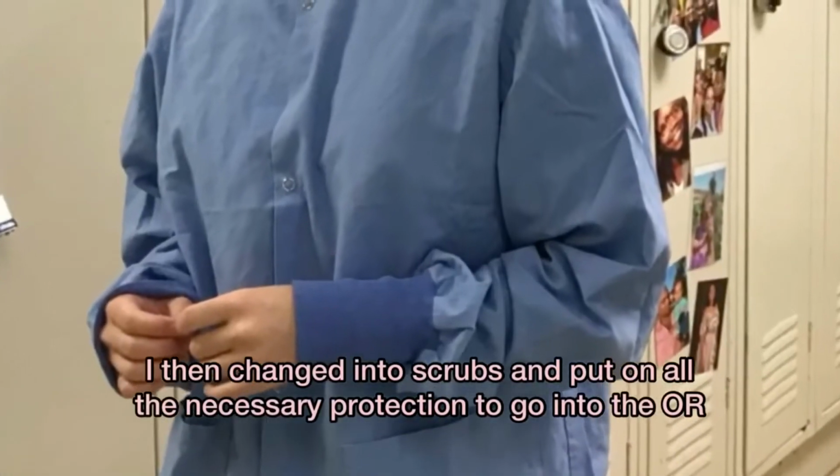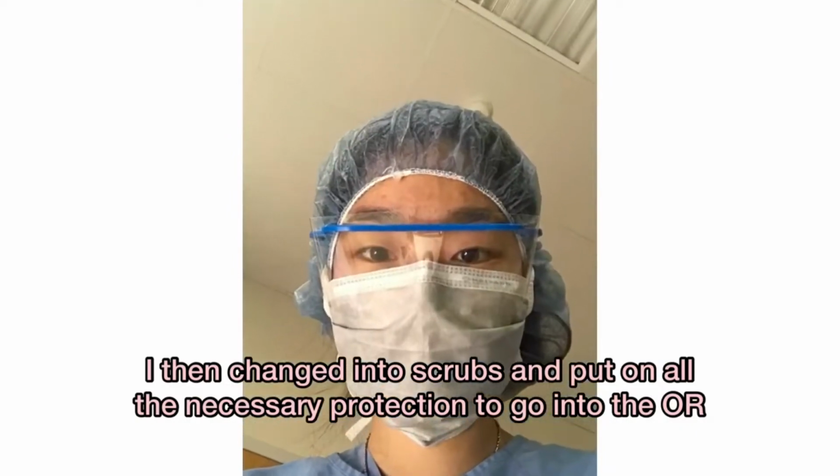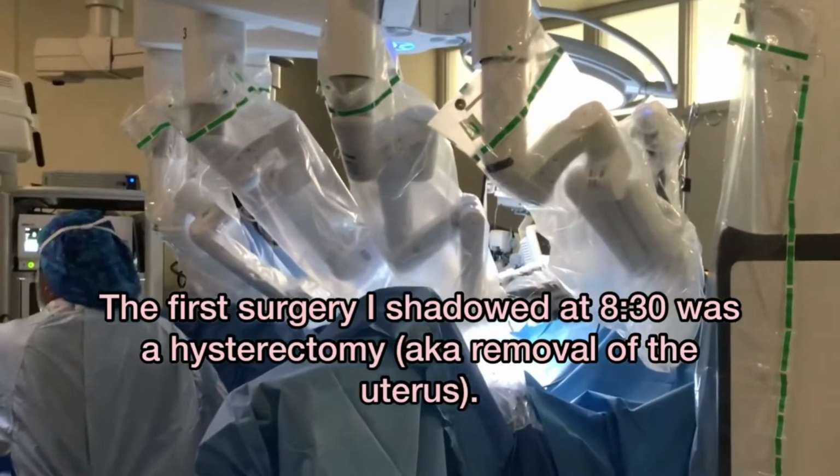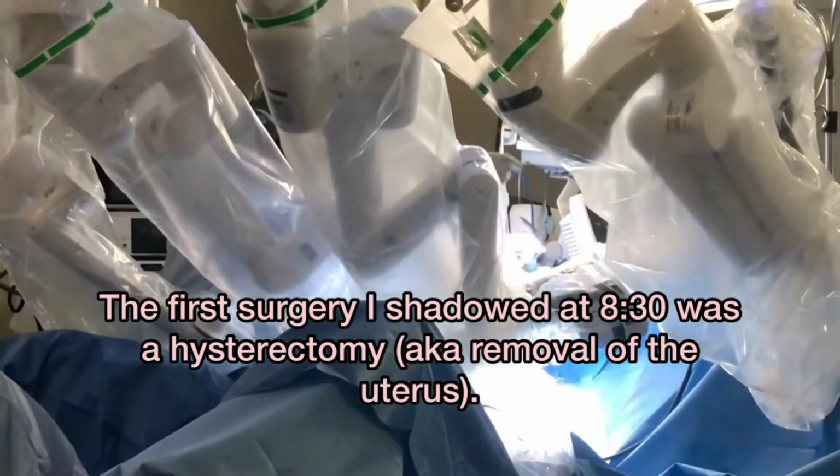I then changed into scrubs and put on all the necessary protection to go into the OR, including eye protection, a mask, and a hairnet. The first surgery I shadowed was at 8:30, and it was a hysterectomy, also known as the removal of the uterus.